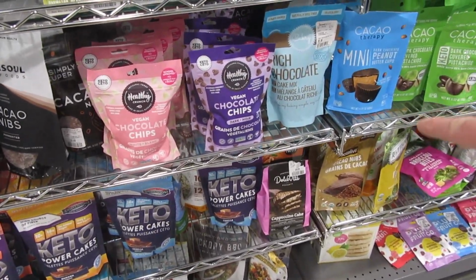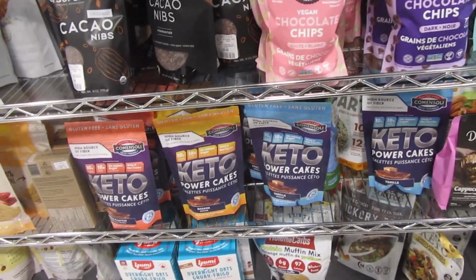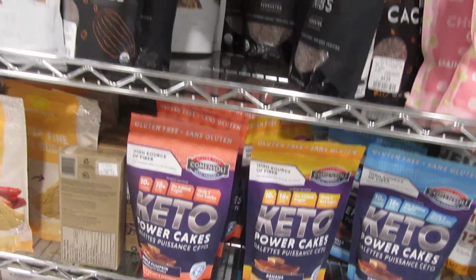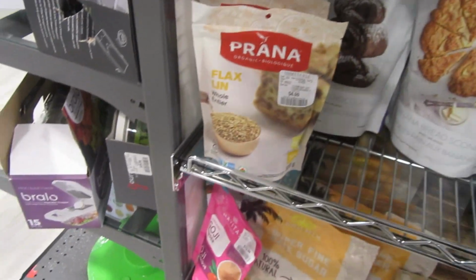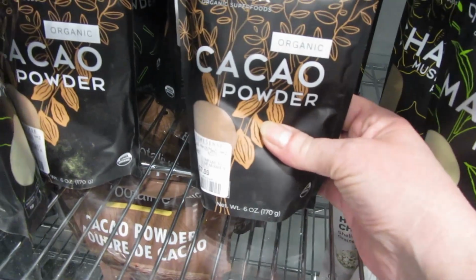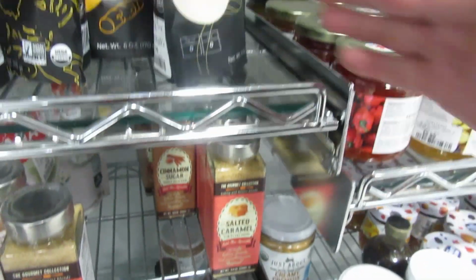I see the cocoa nibs. That's not what I want. Let's see if we can find the cinnamon. Sometimes you have to dig. Okay, so I found the one that I got last time for the cocoa powder. Okay, they have cinnamon sugar, but no cinnamon.